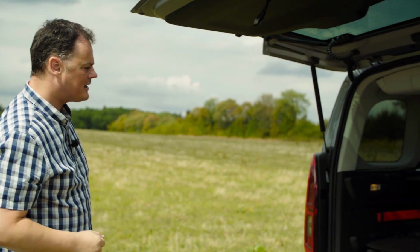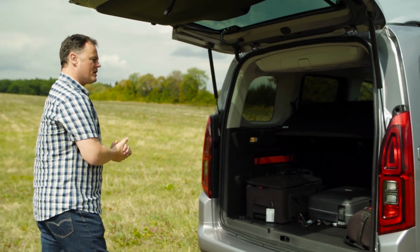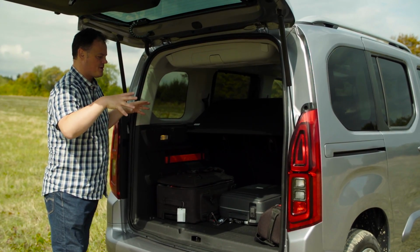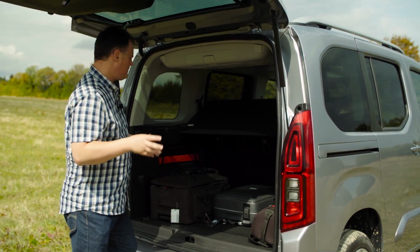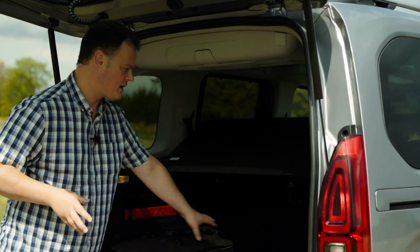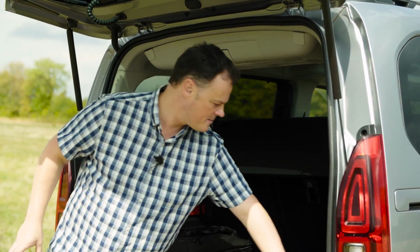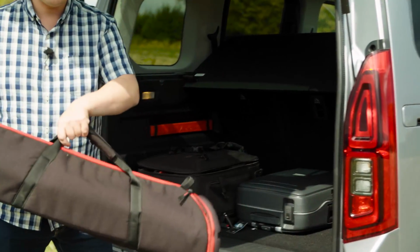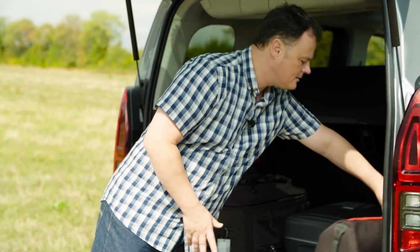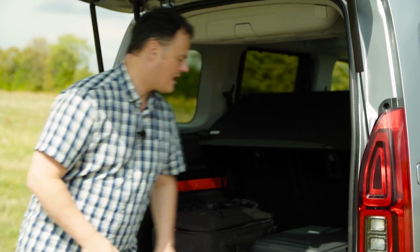Now let's take a quick look at the boot. Well, we're not going to go crazy about this at the moment. We just want to give you a sense of what you can experience when you open it up. Now, this is the 5-seater model, so we do have more than enough space. If you can see Jonas's tripod, I think this is actually the best demonstration. That's his tripod case, and that is going in completely easily like that.